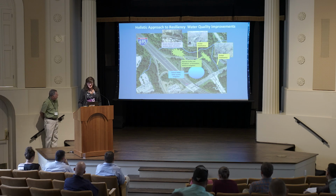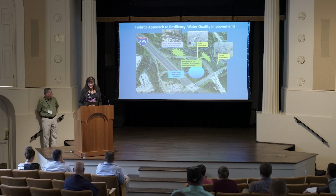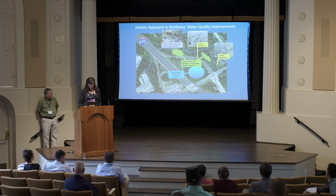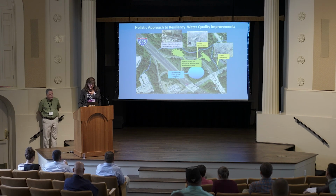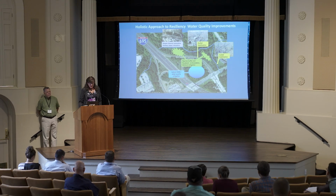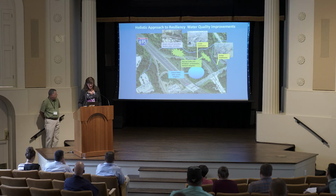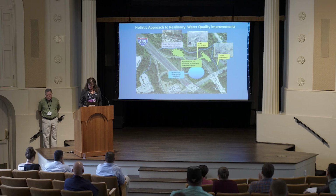So here it is, what I just said in a picture, just to show you the overview. The main point was to stabilize the eroding banks of the highway, as well as some of the backyards of private properties that were falling into the eroding outfall channel, and restore the main channel of Minebank Run. And then we found an opportunity where we could treat a significant amount of impervious surfaces of the highway by diverting some of the drainage and upgrading some of the drainage into one location.